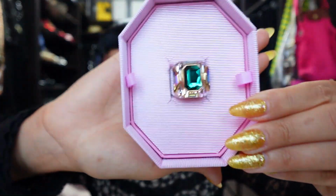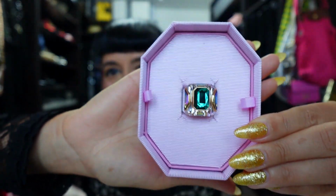And then I asked the sales assistant, do you have the other colors? Because I saw a green one years ago, like 2 years ago, when it first came out, and I was so completely in love with the green. And she said, actually, we might have it. And here it is. This is the second piece I got at Swarovski, guys.